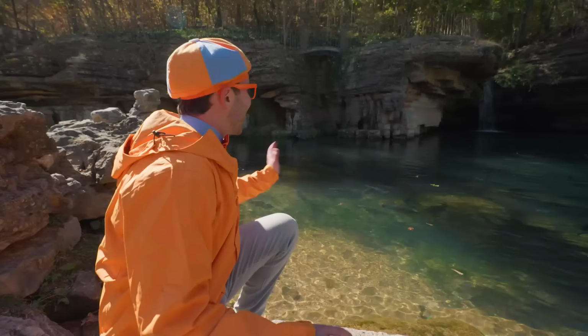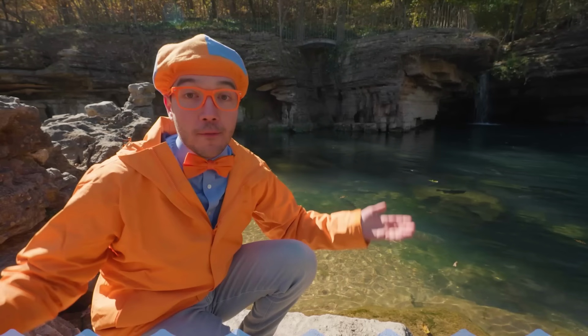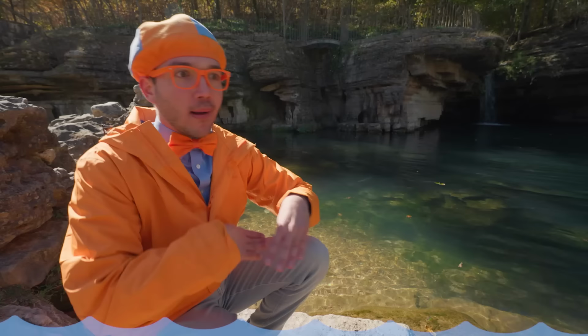Oh, look at them swim. Whoa, hello fish. Hello, fishies! Well, yeah, they're going really fast. Rainbow trout are the fastest freshwater fish. Oh, they love swimming around and jumping. They can even jump 4 feet in the air.